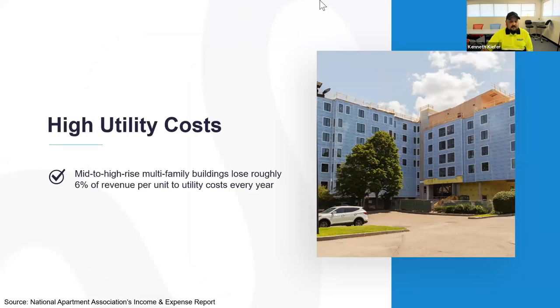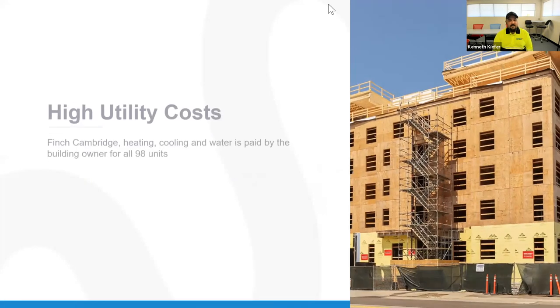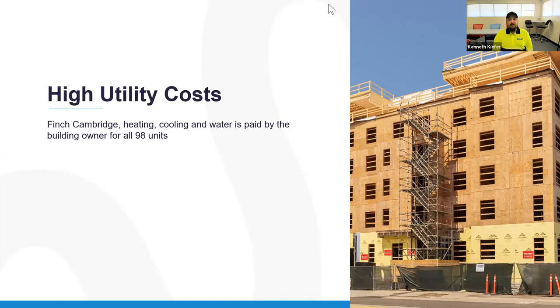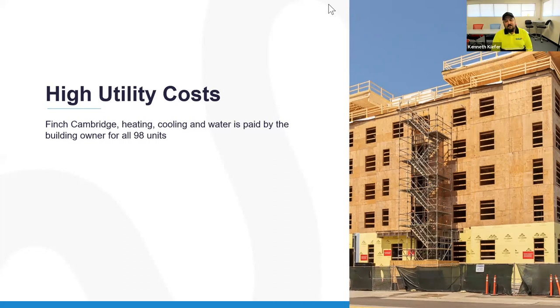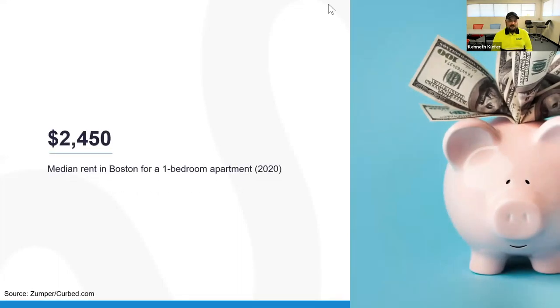Also, you see high utility costs. If we look at a mid to high rise multifamily building, roughly 6% of the revenue is going to utility costs each year. If we break that down a little further, using Finch Cambridge as an example, heating, cooling, and water is paid for by the building owner for all 98 units. Now we know that cost is one of those things where if we can get the building owners on board, they're more likely to adopt these standards. So if we look at the median rent in Boston as of 2020, I'm sure this is a bigger number now with the cost of housing and rent skyrocketing along with utility costs, the median rent was $2,450 per month for a one-bedroom apartment.